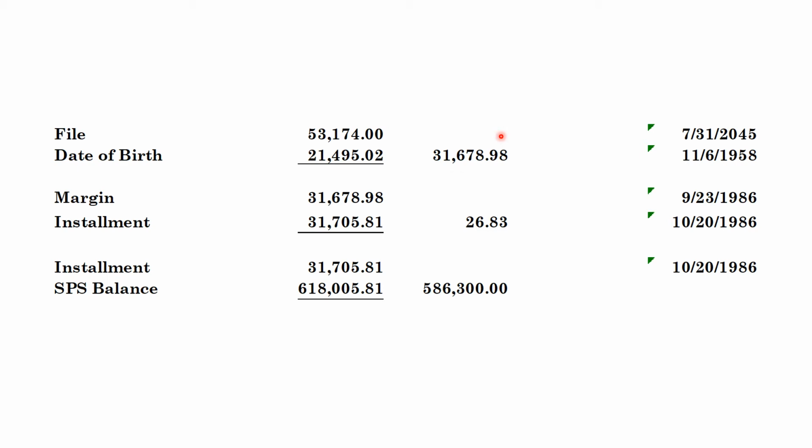It's an annuity or it's an insurance policy estimating the date of death. And that's where we took this number and offset it by this number by adding 26.83. That gave us 10/20/86. And that was something we backed into because 618, the SPS balance less the note amount, matches the number 10/20/86. So what that indicates is the entire estimated life of the consumer.